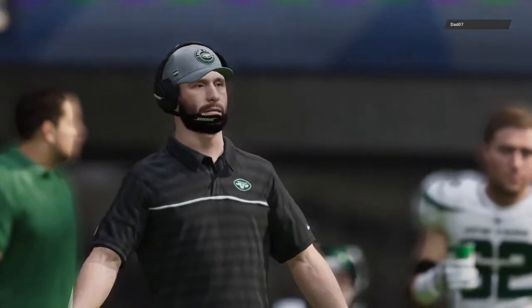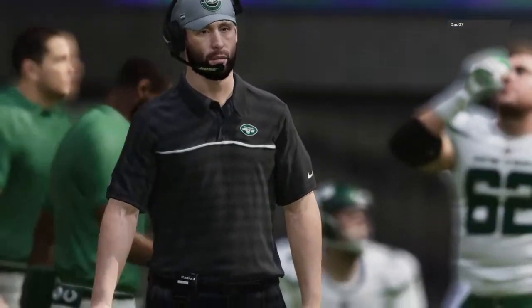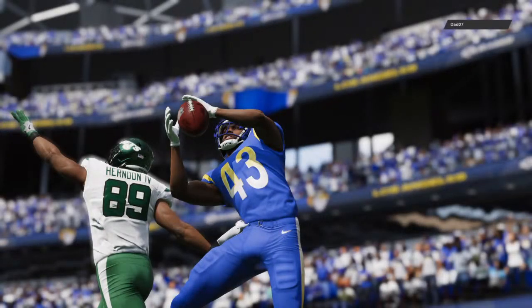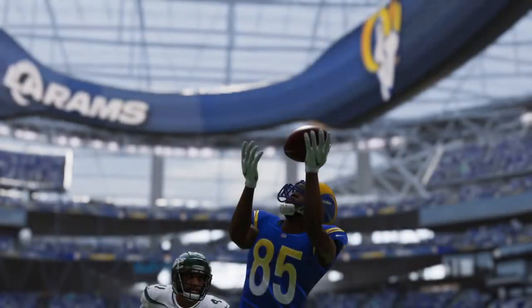So the L.A. Rams with a victory here. And it was a bit of a strange game. They were held scoreless through the entire second half, but their first half output, that's enough to carry them to victory. And that's an odd game to watch, isn't it?